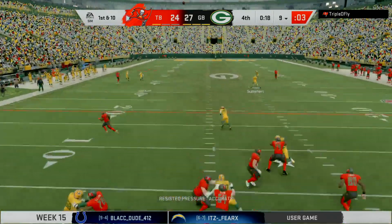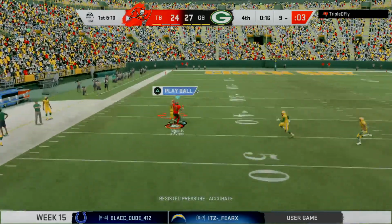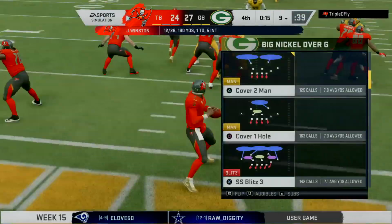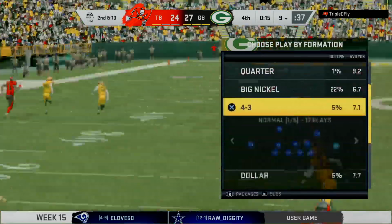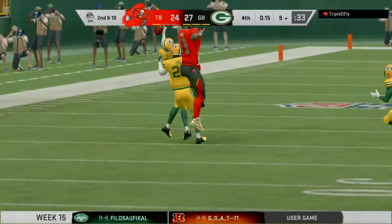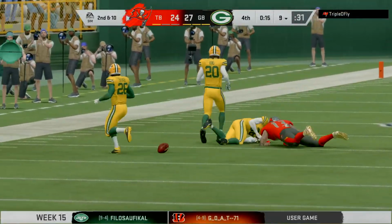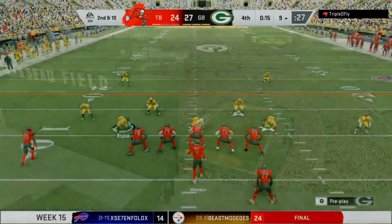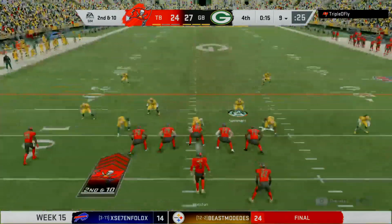Try to shake off the interception. He'll look to throw. He's going to let it fly. And he can't hang on to it. That would have sealed it. Instead, 2nd down. So after the incompletion on 1st, now 2nd and 10.